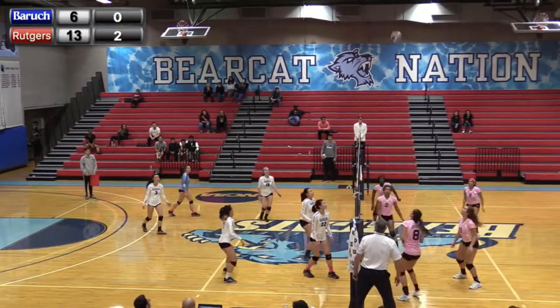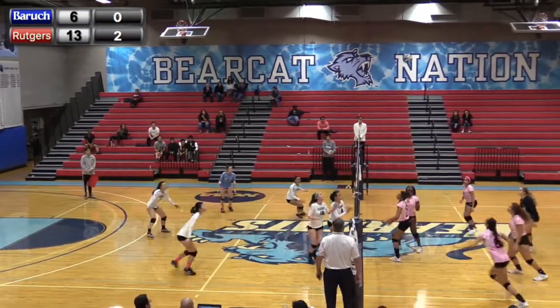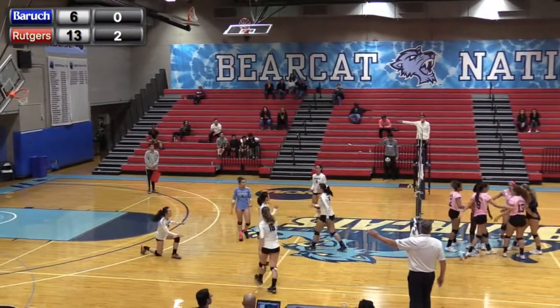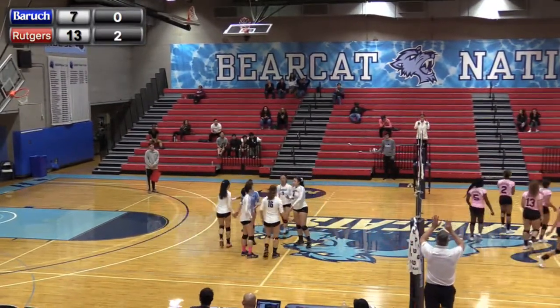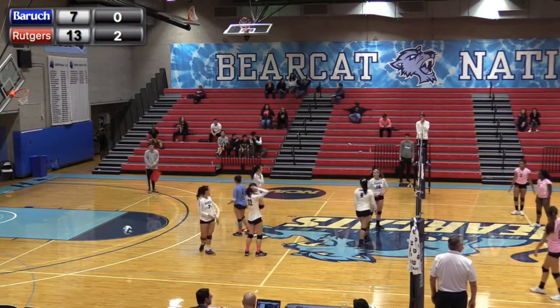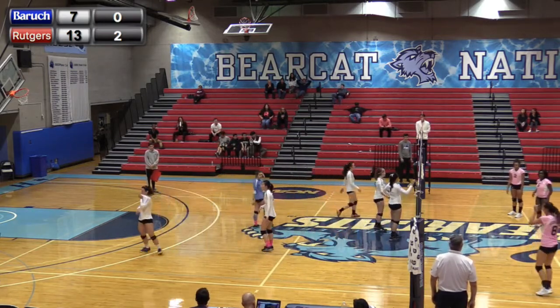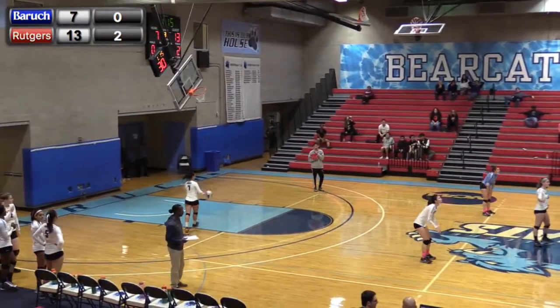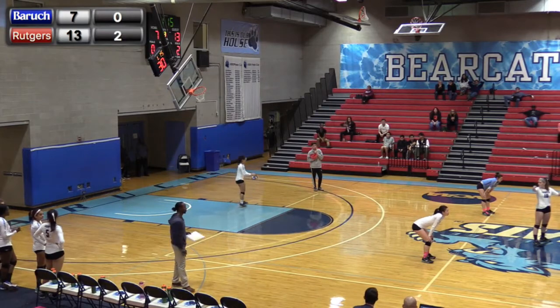Tight pass. Oh, ooh, Rutgers played it. That ball was going out. And tipped. Oh. Power tip? Oh, and into the net. Yeah, they're calling the net. There was no way. You're not allowed to do that. It's tough on those tight balls, staying out of the net, but you just really have to contort your body around it.